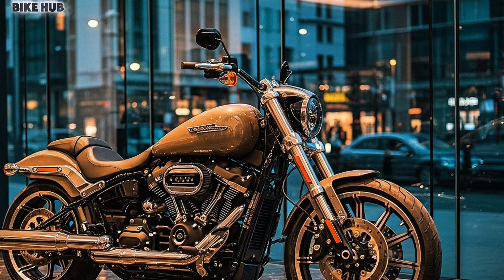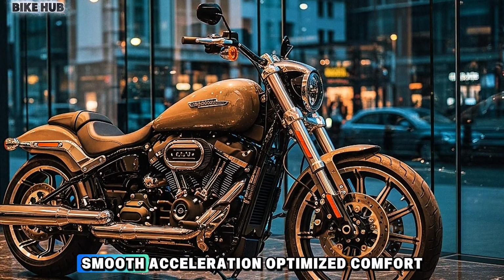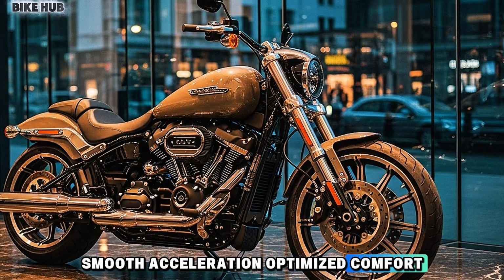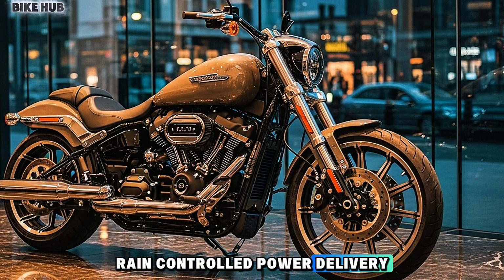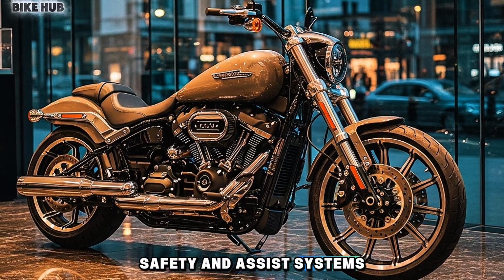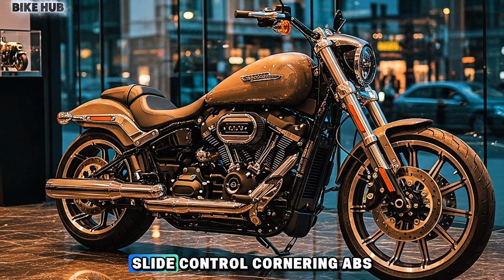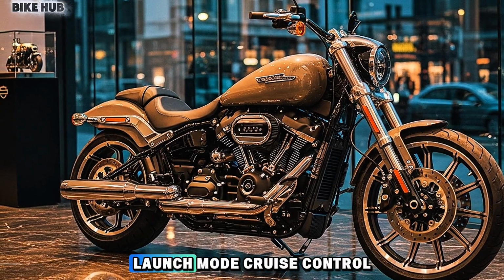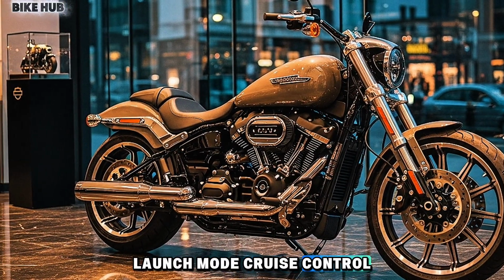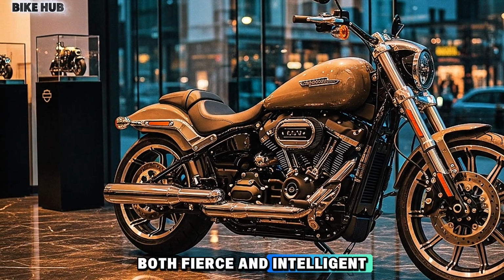Riding modes. Sport. Maximum power. Sharp throttle. Touring. Smooth acceleration. Optimized comfort. Rain. Controlled power delivery. Custom mode. Fully adjustable. Safety and assist systems. Traction control. Wheel lift control. Slide control. Cornering ABS. Launch mode. Cruise control. Harley's latest technology package makes the Model R both fierce and intelligent.